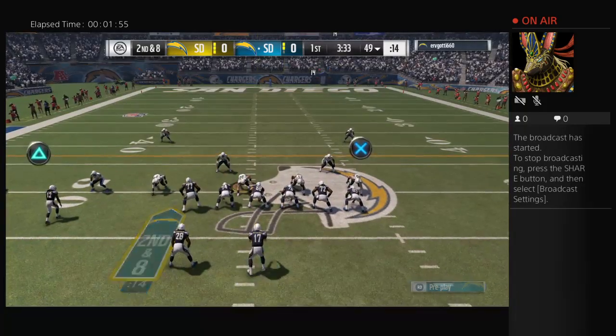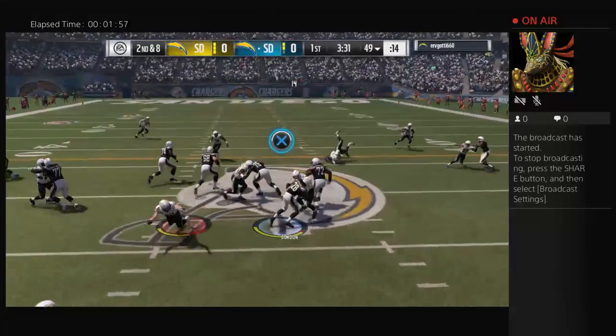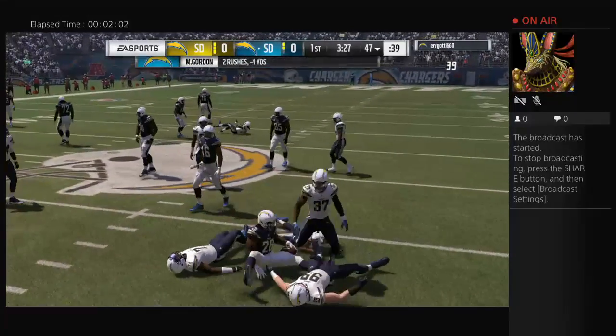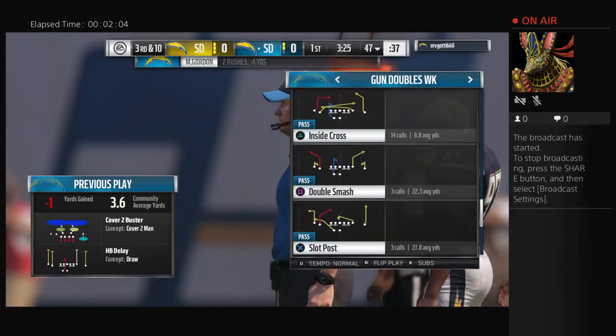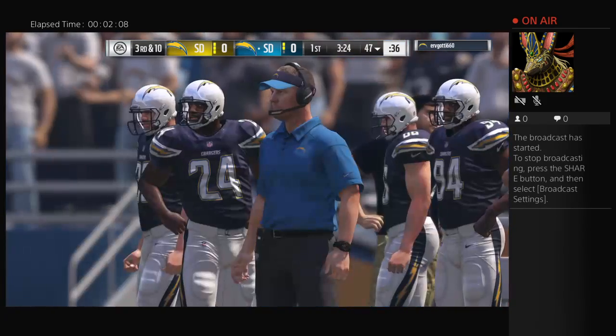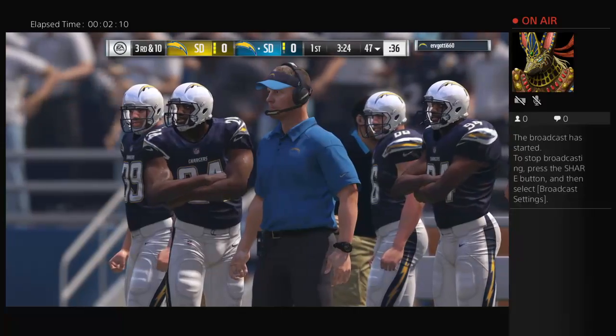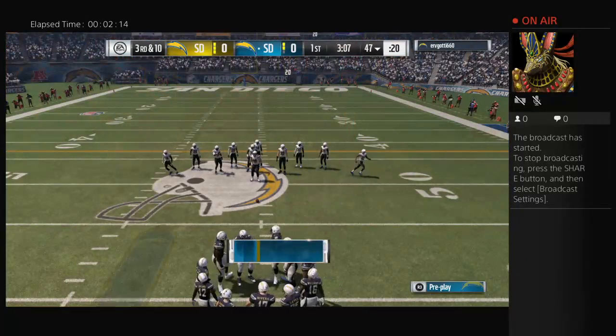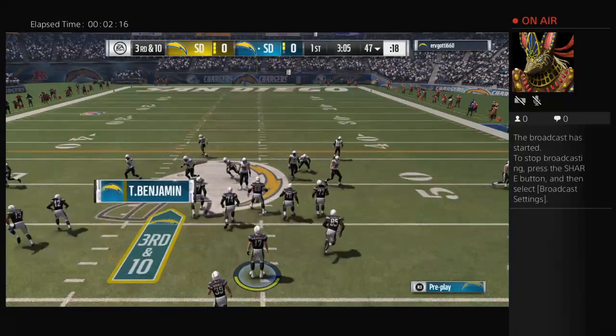A starting fullback at the University of Wisconsin. Not many teams are utilizing this position in the NFL, but he fits perfectly. Will be a great lead blocker and can catch the ball out of the backfield. And they'll lose a yard that time, and that's going to lead to a 3rd down. Defense has set themselves up nicely. 3rd and 10 now.